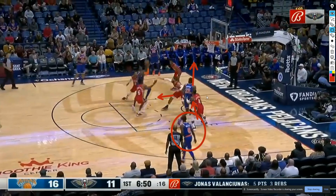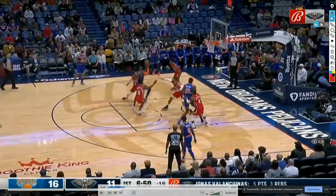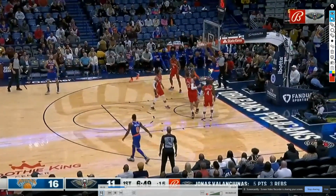He has a decent floater that he's already hit in this game. He has the lob option and the option to feed it to Kemba. I think he goes with the best option here, realizes that Valanciunas can't really get back to contest Mitchell Robinson, and Devontae Graham is no match for him. Floats it up for a nice alley-oop pass.